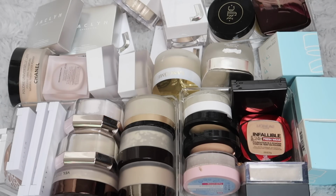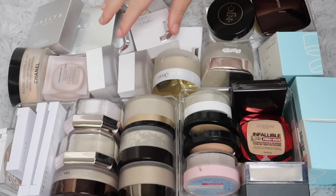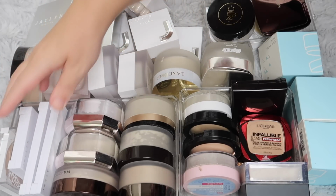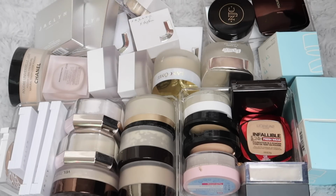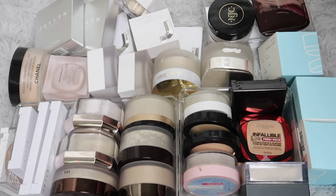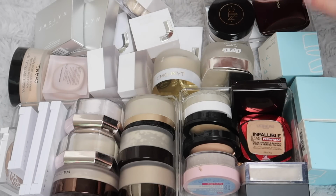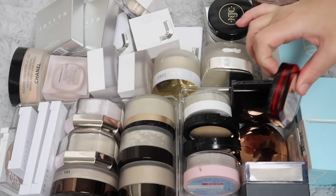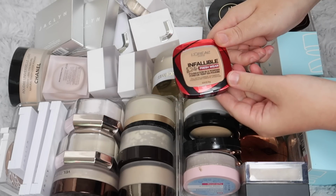So I have a lot of Jaclyn Cosmetics powders, so we're gonna have to get rid of a few of those, because all of this is Jaclyn Cosmetics, and then these are Jaclyn Cosmetics. I even have some in packaging, so we'll have to figure that out. But I think I'm gonna wait and maybe go through a few others first. I have this powder foundation. Let's do all the pressed powders first. How about that?